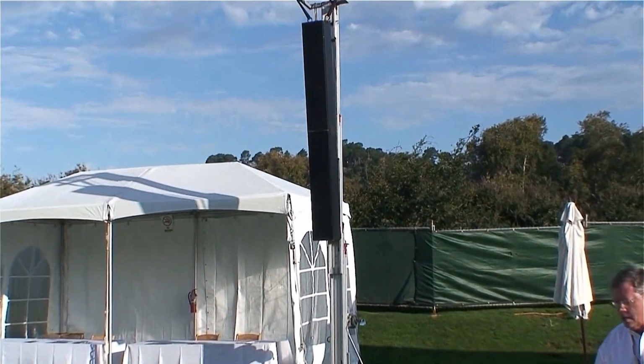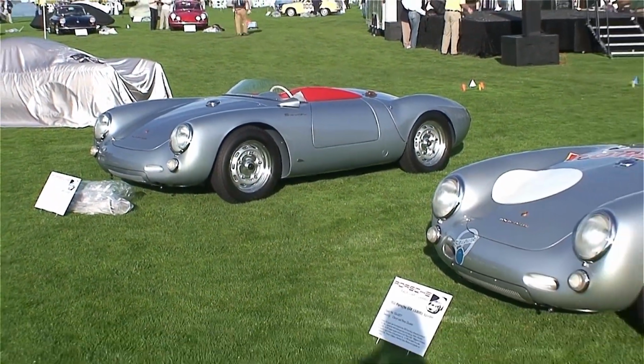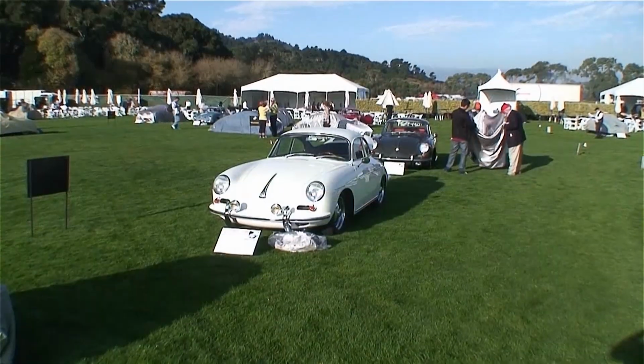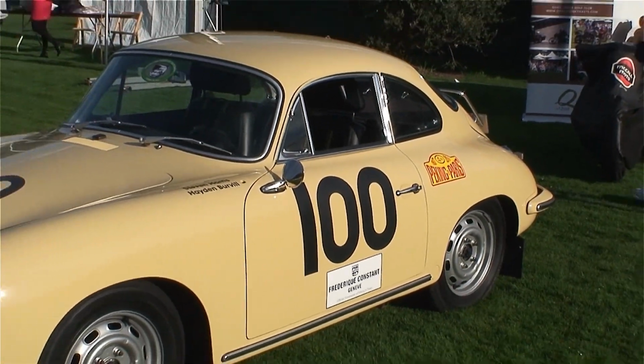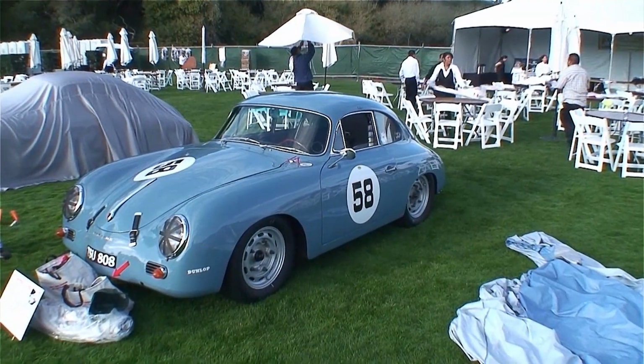Now we're getting sounds. We're showing these in bits and pieces because they're going to be all covered again and have an unveiling later on. And there are a lot of 356Bs here with a unique story, and this one participated in the Peking to Paris event. Like I said, every car has a story.